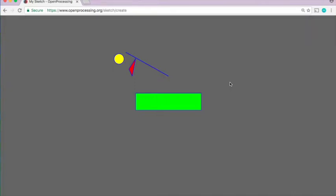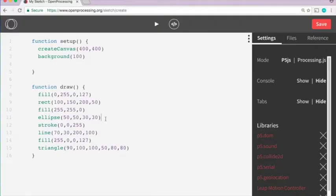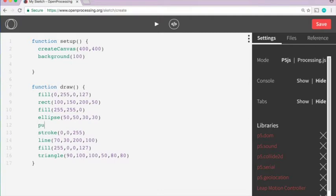Do you notice something about the blue? The stroke function affected all my shapes, not just the line. I don't want that. Luckily, there's a function that lets us avoid this problem. If you want to style each shape differently, it's convenient to place that code within a push and pop function. Only what is between the push and pop will be affected. Let's apply this to our code. Place a stroke and line function between push and pop. Press play and notice the difference.